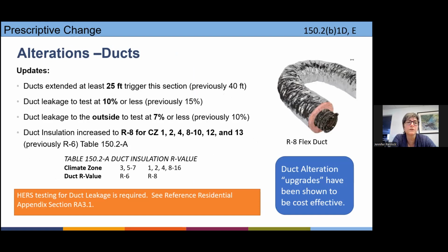I don't know if the architects will notice the difference, but in the old previous code, if you extended your duct system, so let's say you did this alteration and now you needed to extend the length of ducts as part of the whole project, you could previously extend it 40 feet before triggering any of these requirements. Now it's 25 feet. And it used to be that you could test that duct leakage to 15%. Now it's got to be 10%. And it used to be that you could leak air to the outside at 10%. Now that's dropped to 7%. And then, as we mentioned previously, it does trigger the duct insulation, and it's been increased to R8 for a lot of the climate zones.